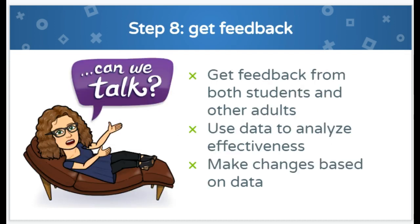Don't forget to stop and get feedback from both your students and other adults who are supporting learning in your classroom. And don't be afraid to use that data that you've collected to make some changes in your classroom instruction.